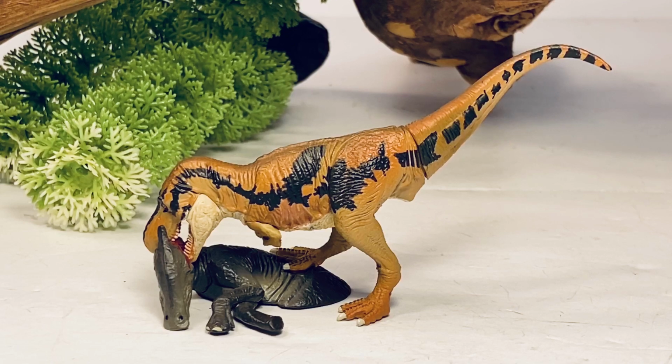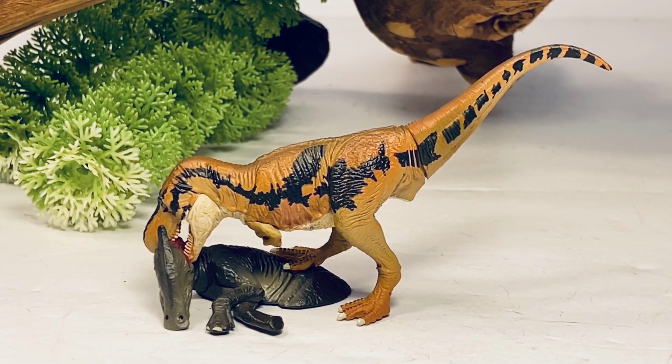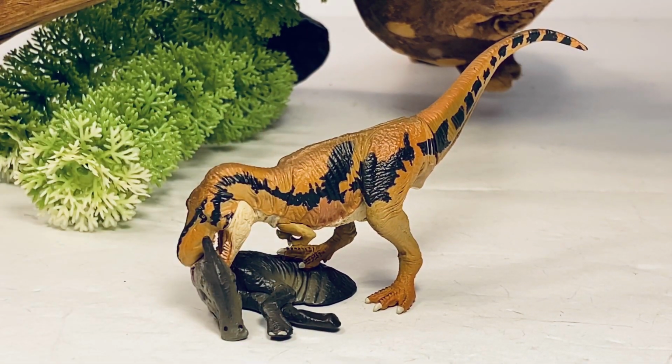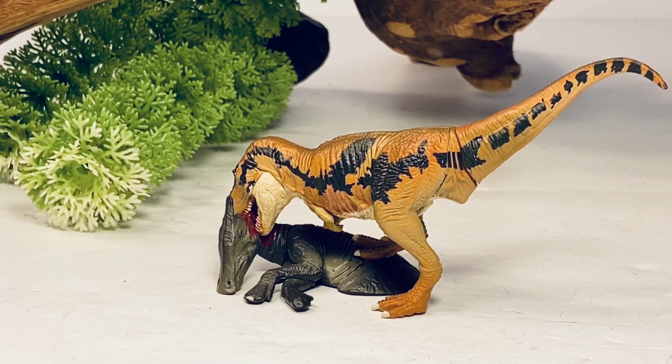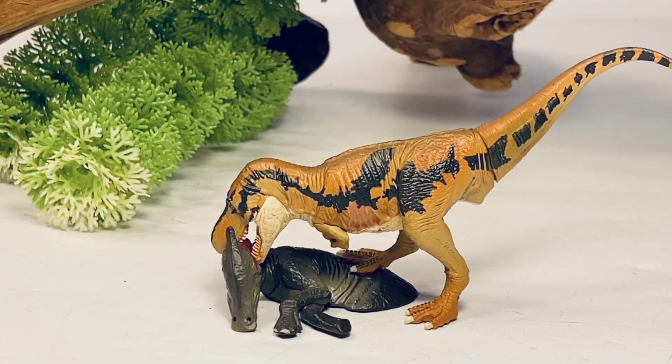And finally, we are on the Tarbosaurus, which is my favorite figure in this series. I know this figure is a repaint, but I just absolutely love how this Tarbosaurus looks. Its base is a fallen Saurolophus, which is a type of hadrosaur. Saurolophus is one of my favorite hadrosaurs, and there's barely any figures of Saurolophus. And when I finally get one, it's dead and getting eaten by a Tarbosaurus. But I'm okay with that because this figure just looks absolutely fantastic.